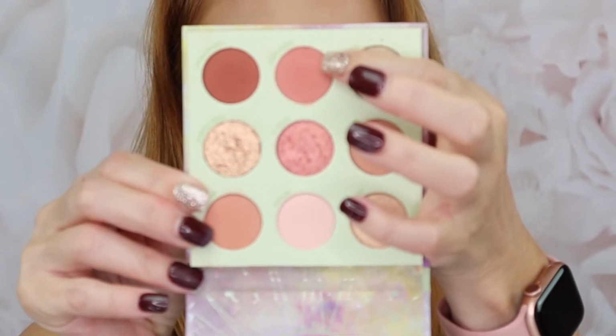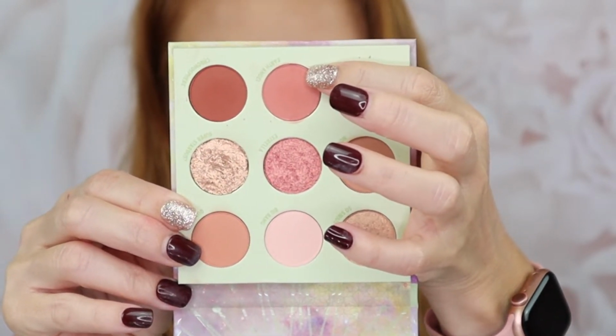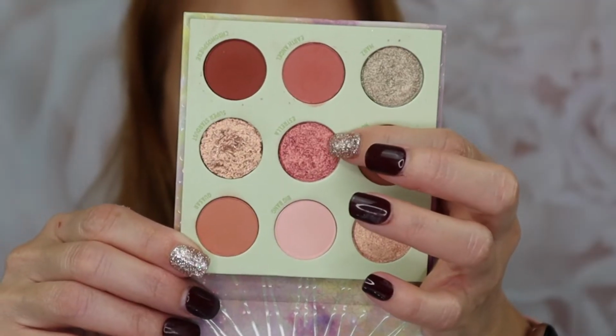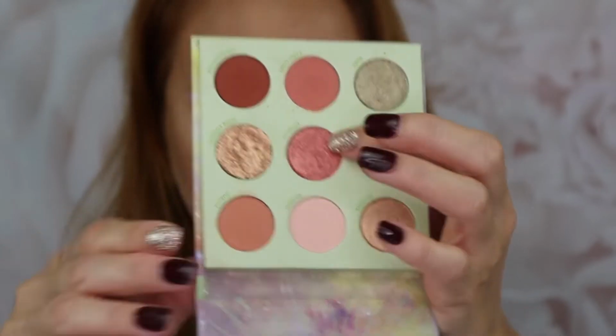Now I'm going to take a little bit of Earth Angel right here, and I'm going to work that on my lower lash line. Now I'm going to go in with the Seya, and I'm going to apply that on the outer portion of my eyelid. And I'm going to use my finger for that.